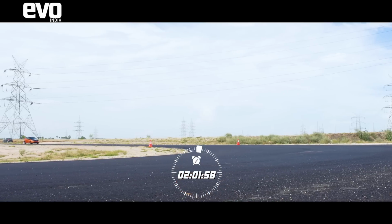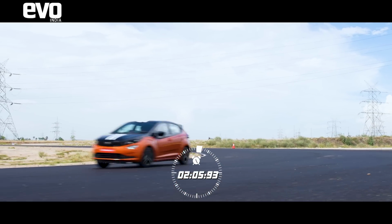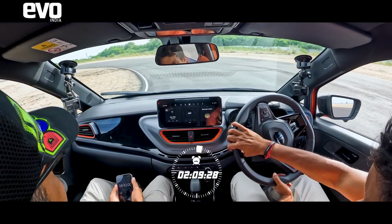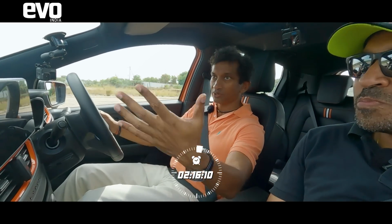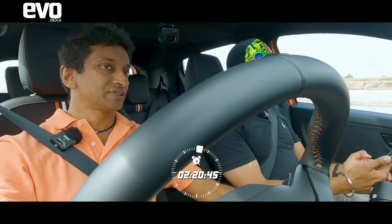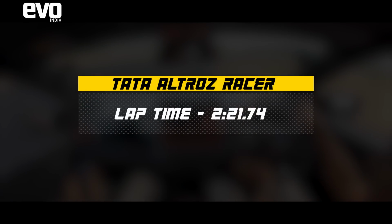Overall, I'm really enjoying the car, and I hope this is one of many hot hatches from various manufacturers, because people like the culture in Europe, with the GTIs and everything. I hope India's a large market. So we got a lap time: 2 minutes 21.74. Okay.